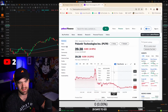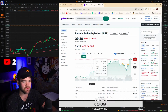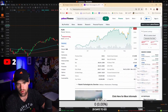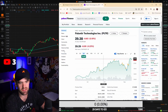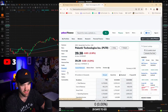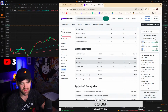Palantir has been very volatile over the past couple of months here. You guys can see in the past 3 months it's up 42%, and looking at the EPS, it is 0.17. Okay, so we'll see what's going on with this one here. So boom, 0.17. Now the growth estimates on this one are probably going to be skewed, and the reason I say that is because this thing has either a lot of bulls behind it or a lot of bears.